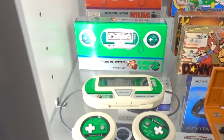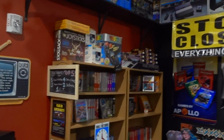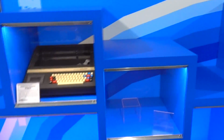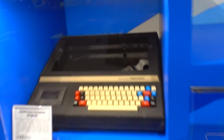Micro system, little Donkey Kong, two player. Must be Japanese. Nice little corner over here. They got a little store closing action. And that leads you to the crash and the rise of home computers. Just trying to take you through history, how things went. Very well set up. Television, the OG, triple OG. Damn, that thing was huge.